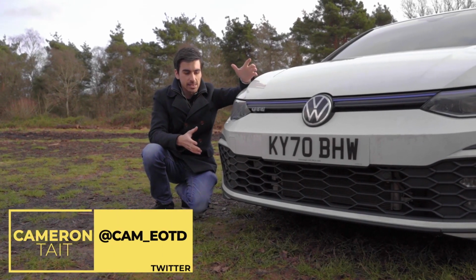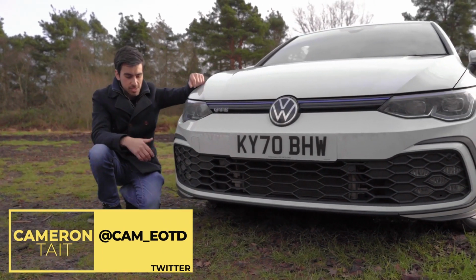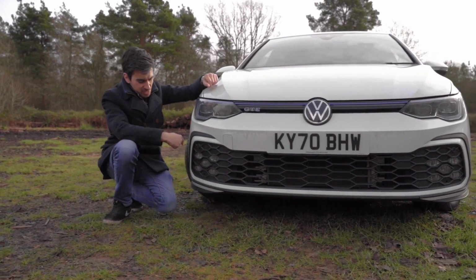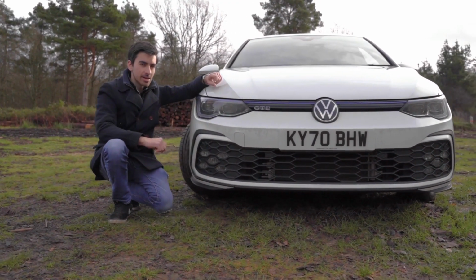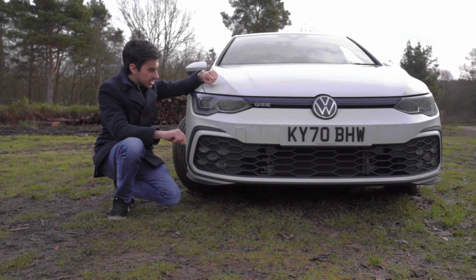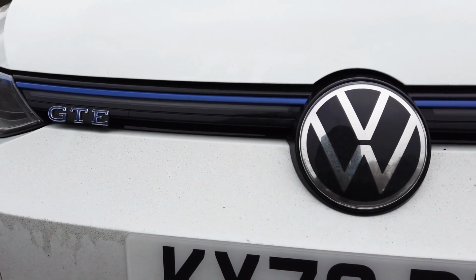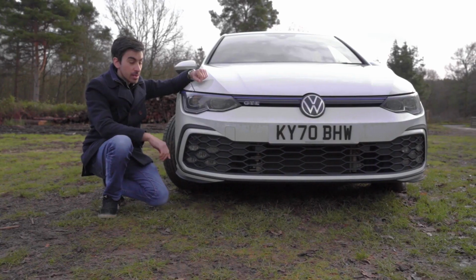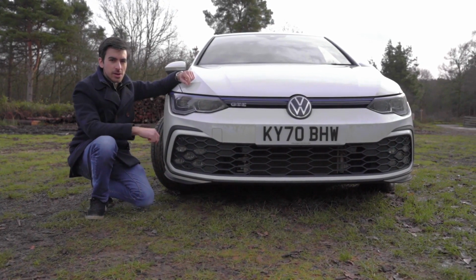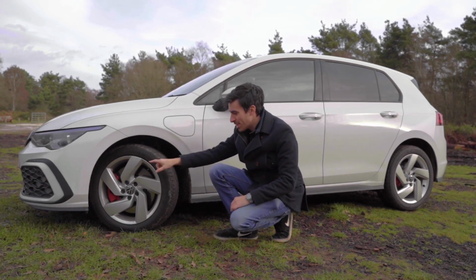Like the old GTE, the new model looks pretty much identical to the GTI. So we've got the same honeycomb effect grille with a black surround that looks a little bit like a handlebar moustache. There is, however, one subtle difference, and it's a blue line that runs along the width of the car to show you that this is an eco car. And there is, of course, also a GTE badge, one at the front and one at the back. And like the GTI, we also have red brake calipers.